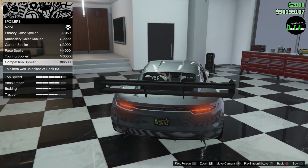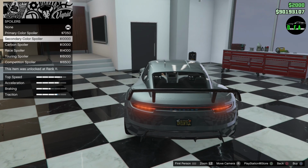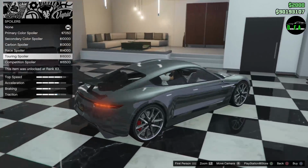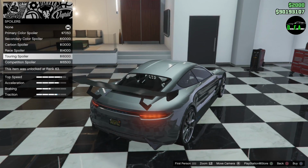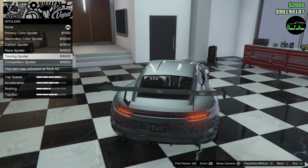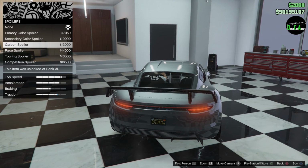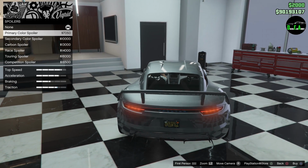All these spoilers are terrible. I would have liked a little ducktail on the end of the car, like a very small, thin spoiler right above the tail light, just on the edge, just a nice little thin ducktail. That would have been perfect. I'm pretty sure that's the spoiler everybody would have put on their car. But instead we get these reused, really large spoilers that I'm not really a fan of.